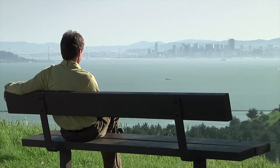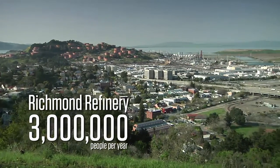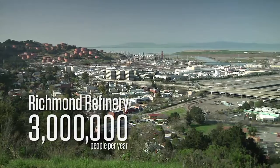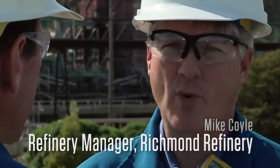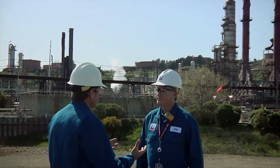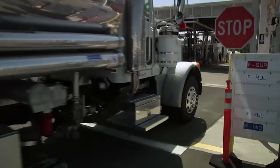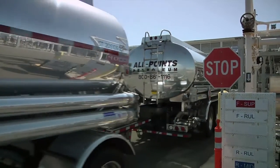What about demand? I went to see the Richmond Refinery, which powers 3 million people per year. Gasoline is about 50% of what we make, and there's many different grades of gasoline depending upon the season and where they're being sold. Jet fuel is the second largest product we have. It's about 20% of our product slate. And then diesel fuel. So mostly fuels and certain kinds of lubricants and things like that? Yep. We ship product over to a marketing terminal, and the trucks that will deliver right to gas stations will pick up from the marketing terminal.